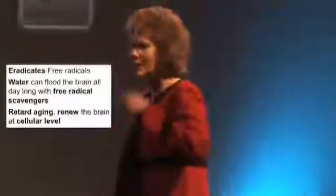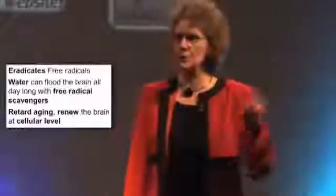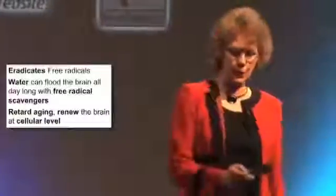And see, it's not enough. I take free radical scavengers. It wasn't enough. If I didn't have the water, it wasn't doing enough good. You've got to have what nature determined to be the first priority, and that's the proper kind of water. We want to retard the aging and renew the brain at the cellular level.